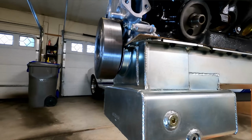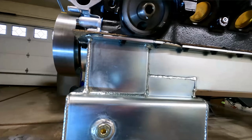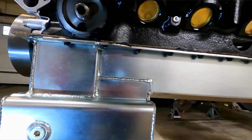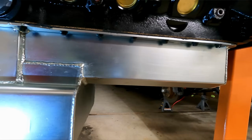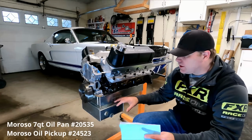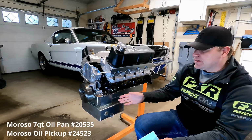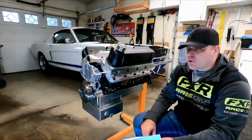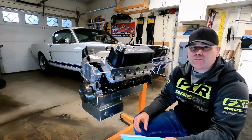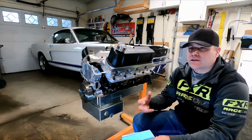This Moroso oil pan is overkill for my application. Some of the plans that I have with the car down the road, it will come into play, but when I get going, this will be a little overkill at first. This is a 7-quart oil pan. It's got some baffles in the bottom down there. It adds a little more cooling capacity for the motor with having more oil in there. That will help distribute the heat a little bit, and a little fresher oil to feed the motor.